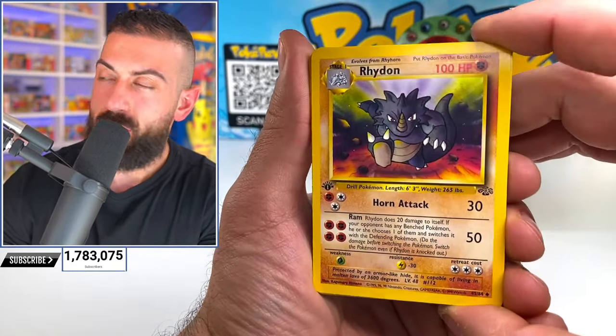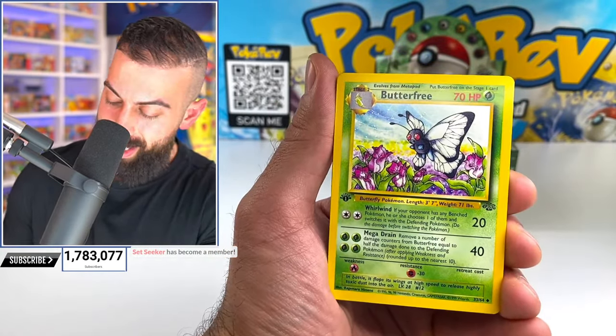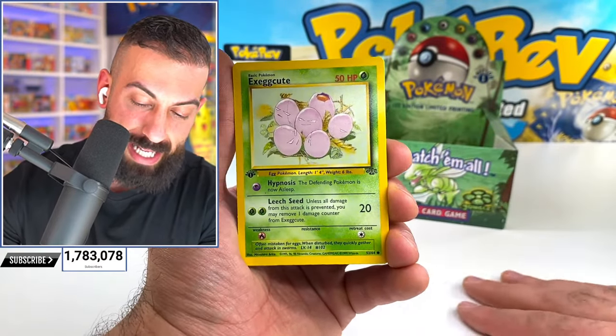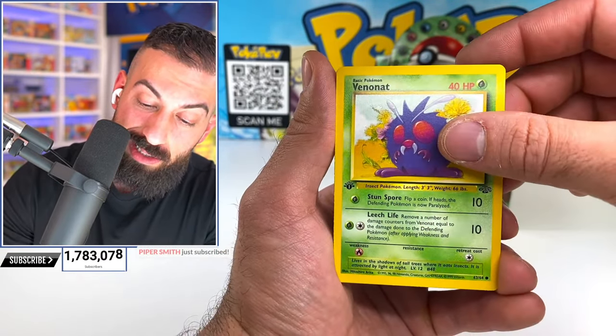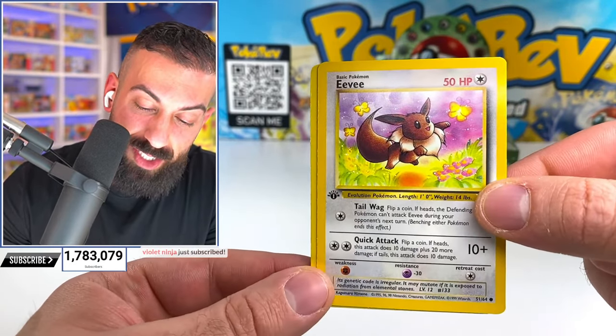All right, we're ready? Rhydon. We got a Persian. Ooh, Butterfree. See, we only got one D error in this box. That's crazy. Goldeen. So it had to have been one stamp on the sheet or a couple stamps on the sheet, maybe. Cubone, Mankey, and Pikachu. Venonat. Eevee, come on. We got them all. Now we just need a Flareon.